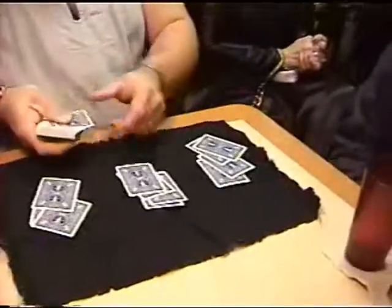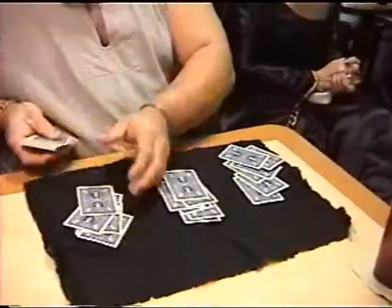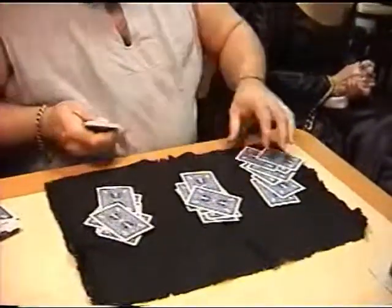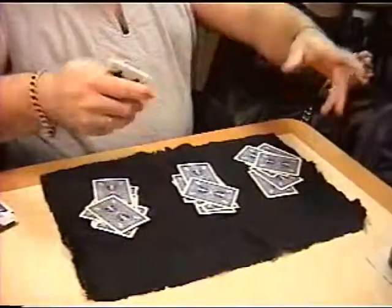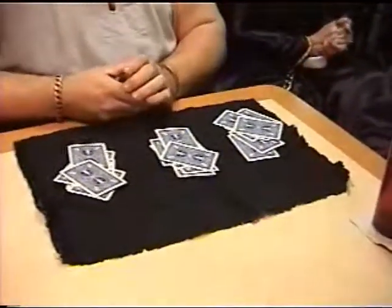21 cards, and then you go through all this mathematical nonsense to wind up finding the card. It's too hard. Trish, reach in.